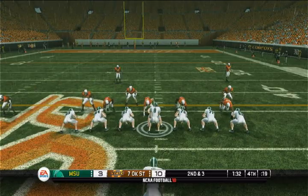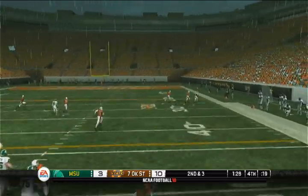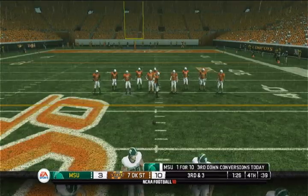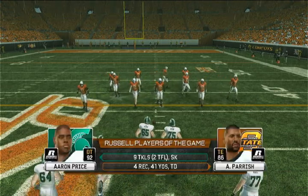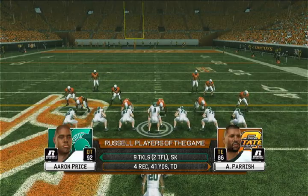Jones comes to the line under center. Single set backfield. Jones drops back. It's broken up, and the linebacker makes a good defensive play. The thing I like about this play is he made the play without getting pass interference. This is a good football play.